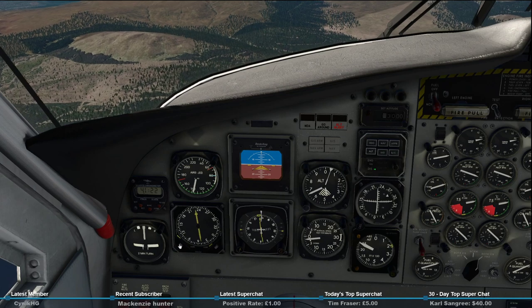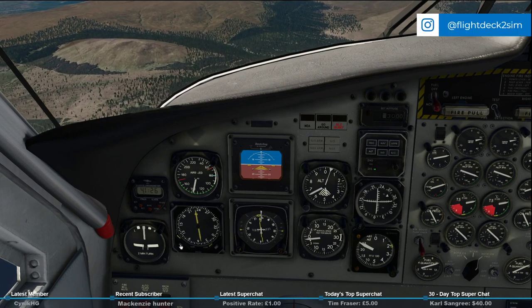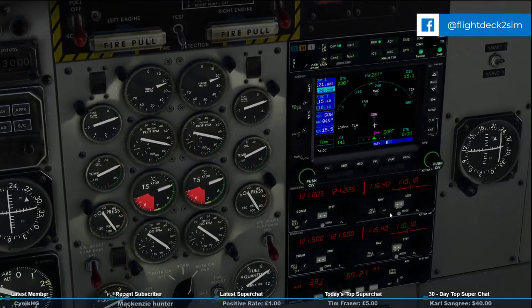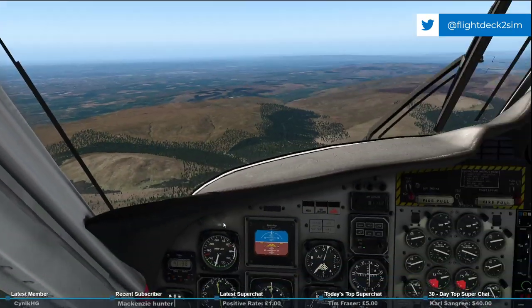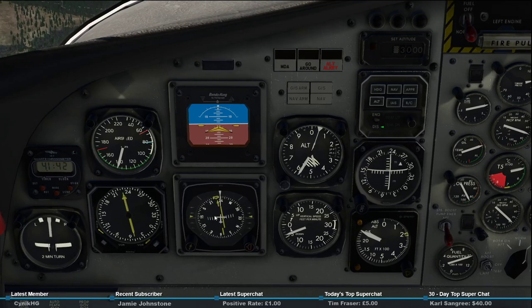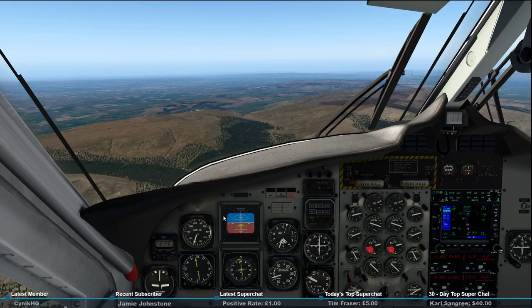Excellent. Looks like we do now have the ADF pointing in the right direction. So we can now use the ADF to navigate to the airfield. And we'll select the ILS on box 1 and 2, which is 110 decimal 1. Oh, look at that. I think we have glide slope information as well. Look at that. We're on the glide slope. This is now acting as a localizer. Looking good.